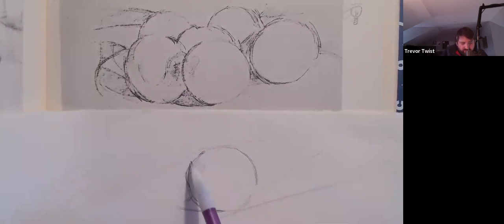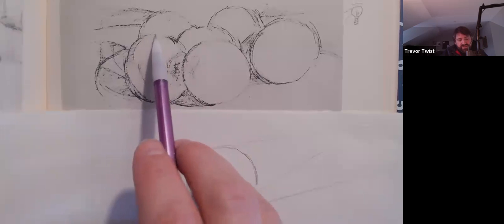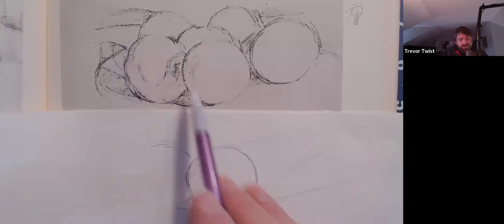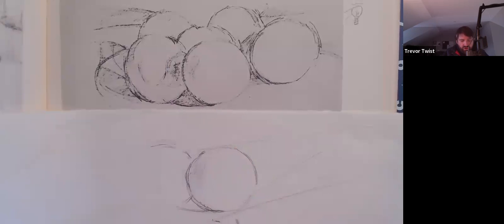So we're starting from the known, which is our first orange, and then we're going to move into the unknown, which is orange number two on the left. And orange number two is significantly taller than orange number one. It's both taller on the peak, and then also it goes back in space. So if you were to run a horizontal across, I would argue that the first orange is slightly lower than the second orange.